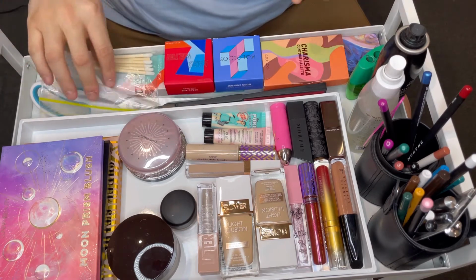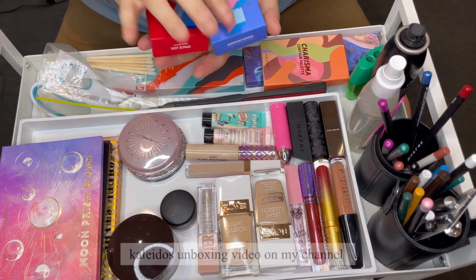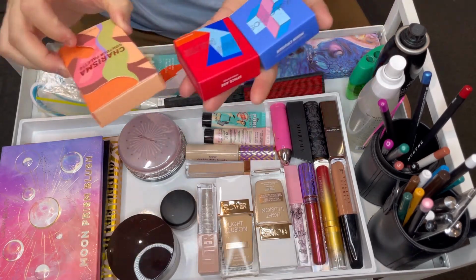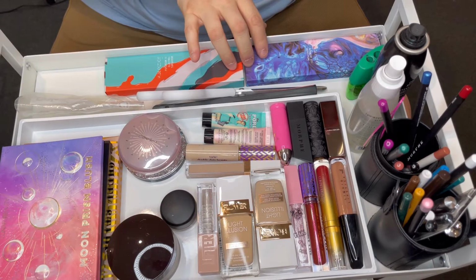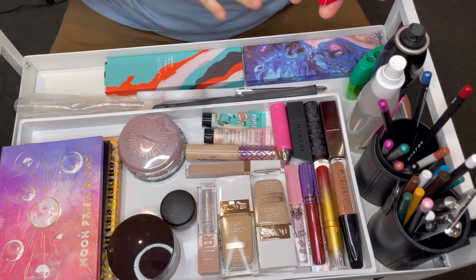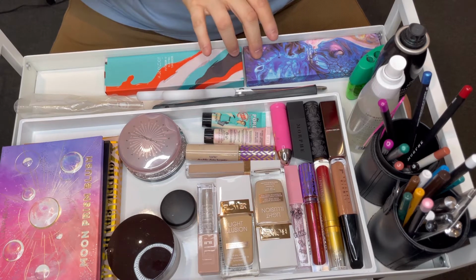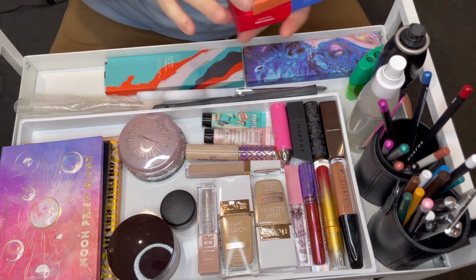So I always have a couple of eyeshadow palettes or a couple of new products. So I've got these two highlighters from Kaleidos. I've also got this bronzer and contour little face palette as well. And then guys, I've also got two little eyeshadow palettes. So these items plus the lip gloss from Kaleidos are all brand new. I've also got two other eyeshadow palettes, but these two are the ones I want to play with first. So we'll do a makeup tutorial using all of these brand new products.